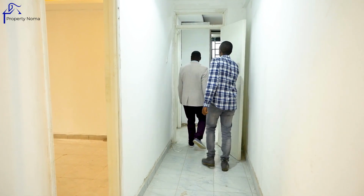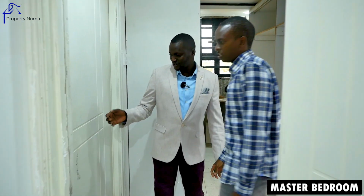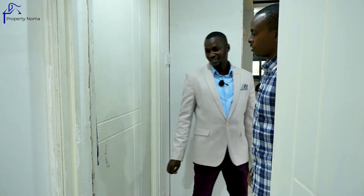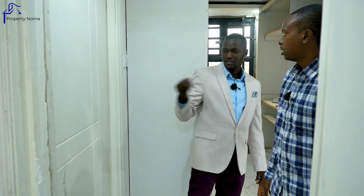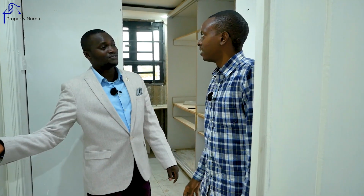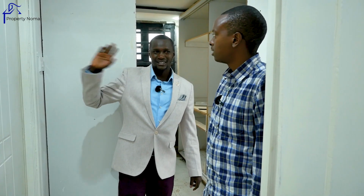Now this is the master bedroom. It's unfortunate we've closed this one. There are a few things stored here for the client, and some that are being used for the finishings. That's why we have it locked for security purposes. It was the first one to be completed, the gypsum and everything.